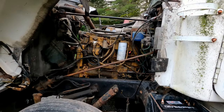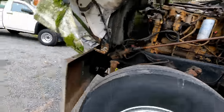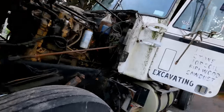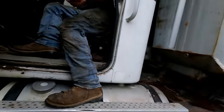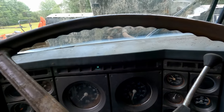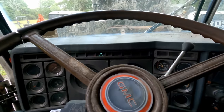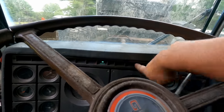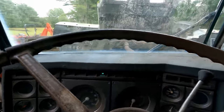Oh, dude! The high beam works. Oh, it does too. Dude, the thing on the dash works though. Check this out. This is probably a cool truck back in the day. Look at this. Watch right here, dude. Oh, wow. Even tells you high beam. And then if you do the diff lock, oh, it doesn't have enough air pressure, but it lights up, says diff lock. It's cool as shit.